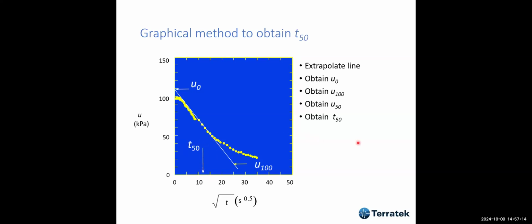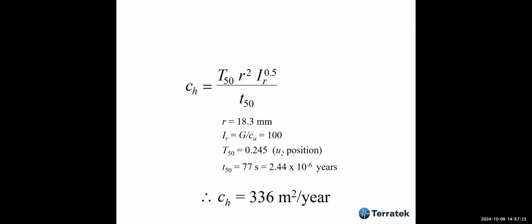This also I learned with Di Campanella a long time ago. And this is the way, once you have t50 through this graphical method, we use this kind of equation from Houlsby and Teh, to carry out this kind of analysis. T50 for position 2 is 0.245. This is the radius of the cone. This is the rigidity index or stiffness index, G over Cu, which is obtained from other parts of the program, and t50, that's what was obtained through the graphical method, and then you can calculate. I always do the calculation with square meters per year, because then we have a high number, which is very easy to remember.